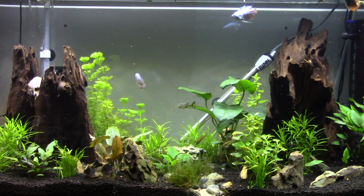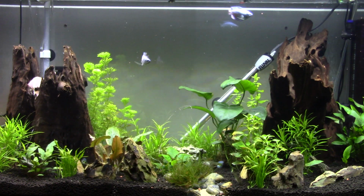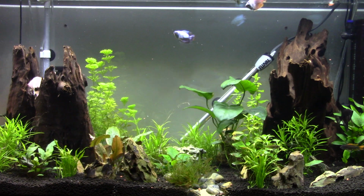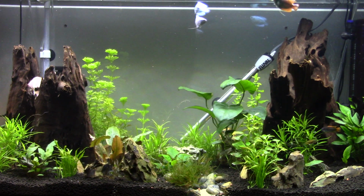But hey, they're baby guppies. The reason they have so many babies is because they expect them to be eaten. The gouramis, yeah, they're just getting on with it. They don't bother anyone and no one bothers them.